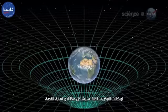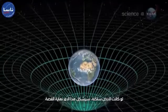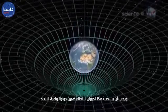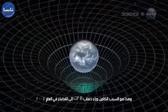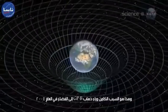If Earth were stationary, that would be the end of the story. But our planet spins, and the spin should pull the dimple around in a four-dimensional swirl. This is what Gravity Probe B went into space in 2004 to check. The idea behind the experiment is simple.